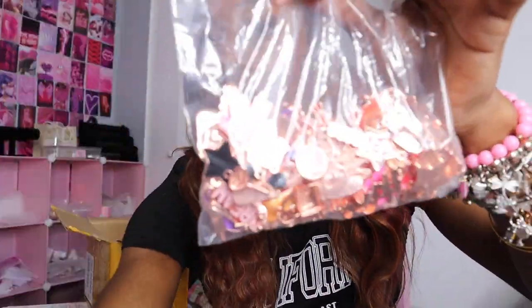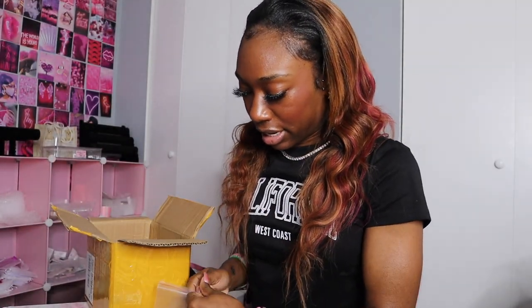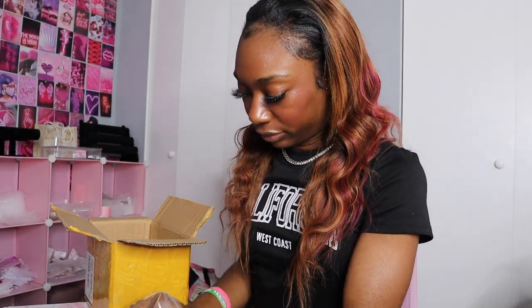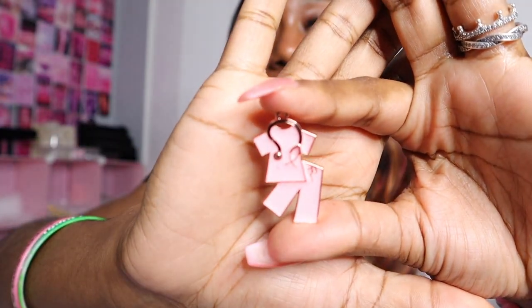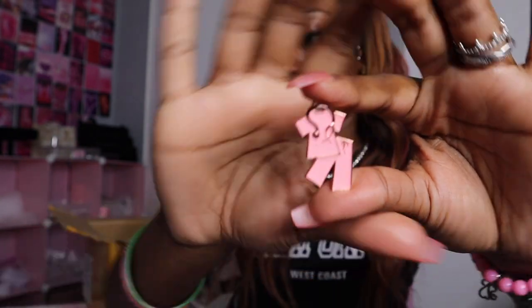And I have tons of bags of those. He gave me a rose gold bag. Y'all know I usually don't use rose gold charms, but he gave me a rose gold bag. Here go one of the charms. I'll let y'all see what one of the charms will look like, for example. It's like a little nurse. So maybe I can just do like a little nurse theme bangle.